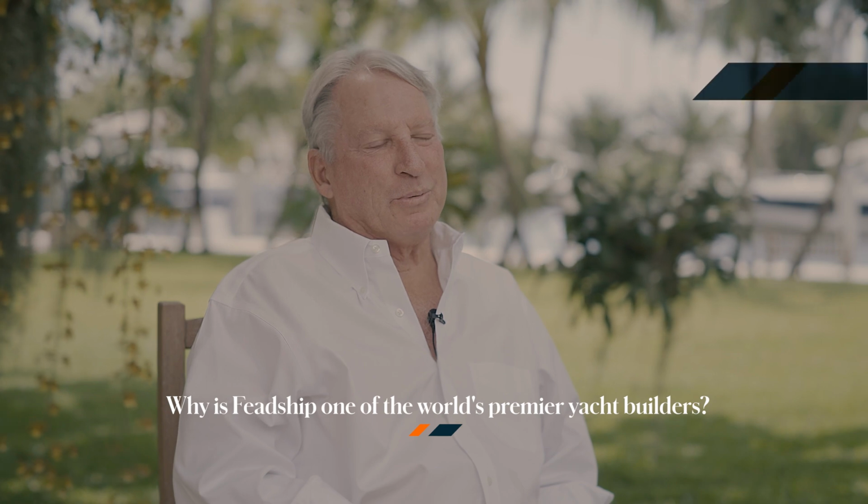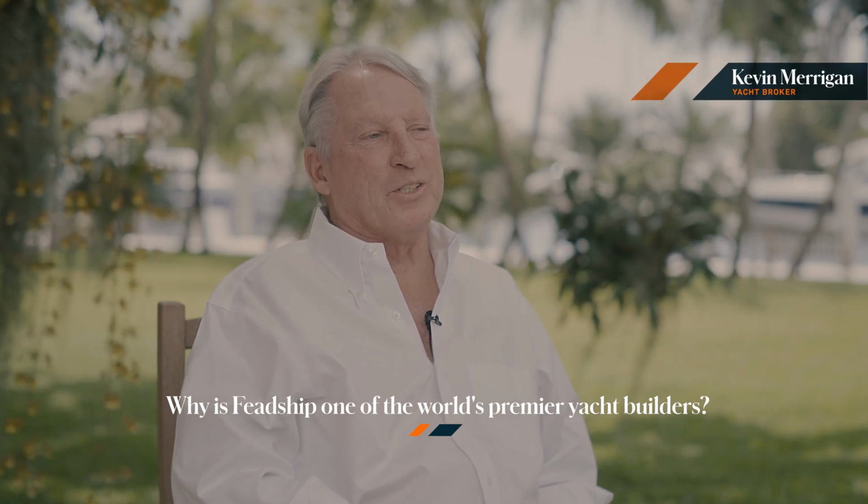Feadship is one of the world's premier yacht builders because it's multi-generational and they continually seek to improve their product. It's a conscious effort on Feadship's part to continually improve their yachts. They pay attention to the functional spaces to add longevity. So the mechanical spaces on a Feadship, you'll notice, are larger than most other yachts. And the reason for that is access. So that a Feadship can last 20, 30, 40, 50 years and you can still access equipment that will have a limited lifespan.